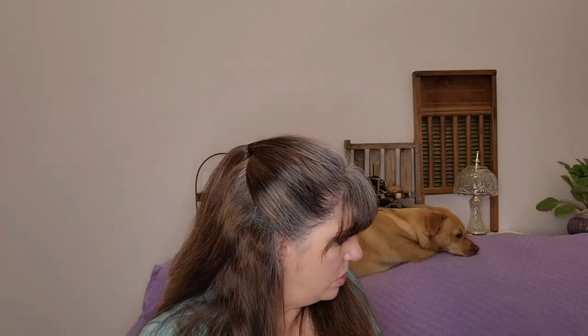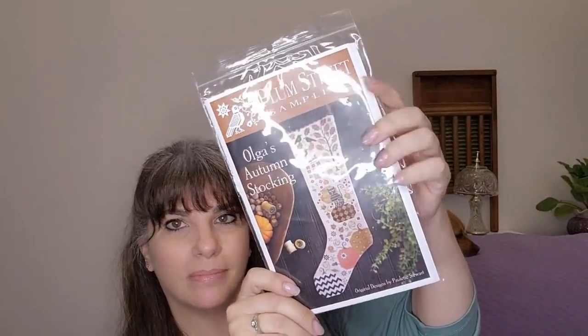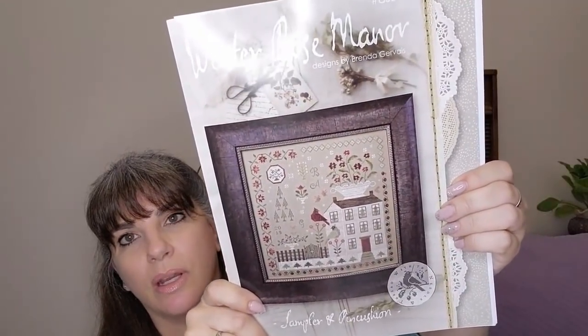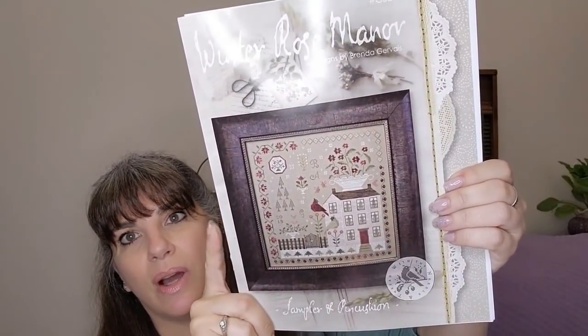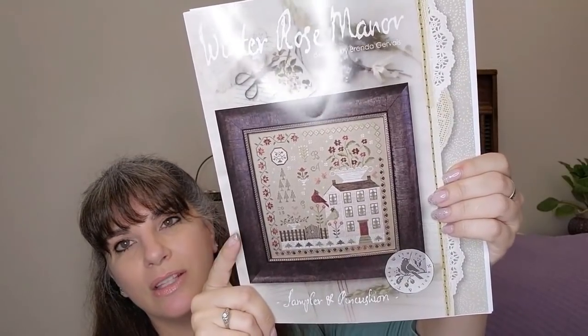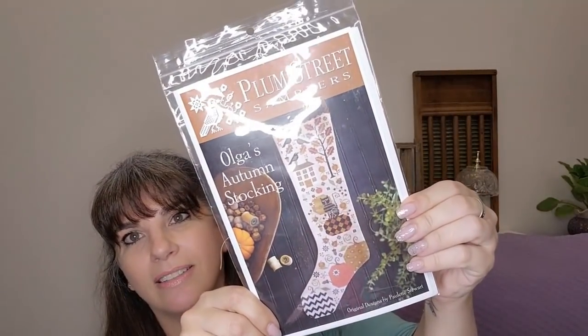So the next one was my whip, Olga's Stocking. And it was up against Winter Rose Manor, which would have been a new start. And I showed in my last video, I'm going to make this Winter Lilac Manor, and I have some other colors. So if you want to look at that, you can see that in my last video. And the winner was Olga's Autumn Stocking.